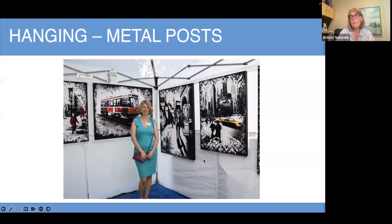And this person uses those metal things that you put on your wall to hold shelving up. Some people can be pretty inventive on what they use to hold their paintings up.